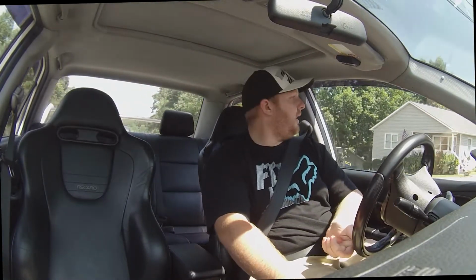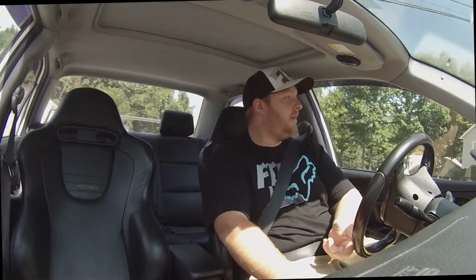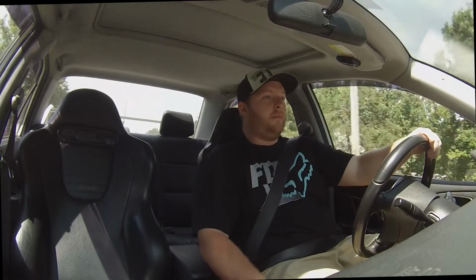I had a smaller fuel pump when I bought it, and it already had the intercooler piping and stuff like that. On an STI or WRX, you're not going to make those kind of numbers without spending a lot of money. Do another little pull right here.